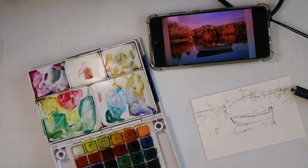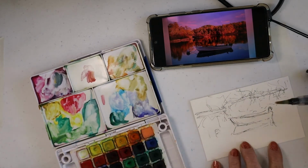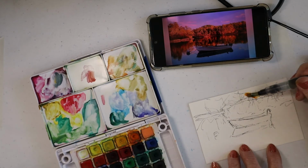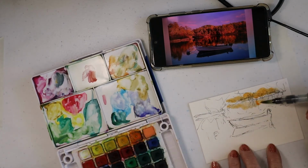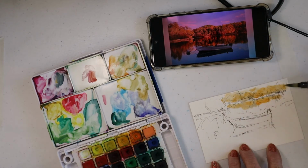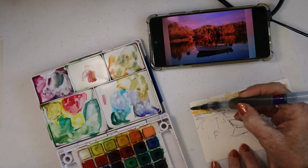Now I doubt that's dry enough, we'll see. If you let it dry, it usually works. See, but you've got to let it dry. But if I'm really in a hurry, you can start with pen.